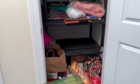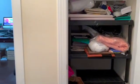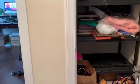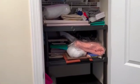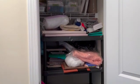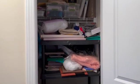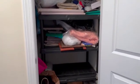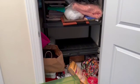This is my office closet. It's actually a hall closet. There's my office there, which needs to be cleaned out as well. But I will show you everything that I'm going to throw in the trash, recycle, or give away. So I will be right back.